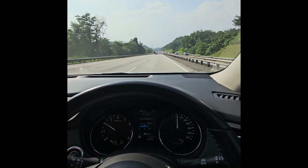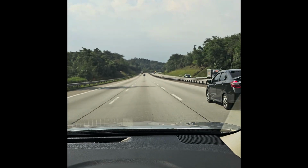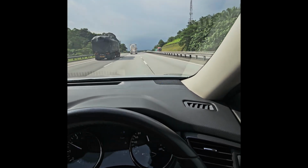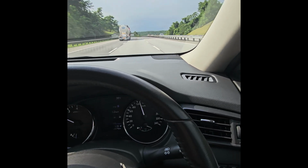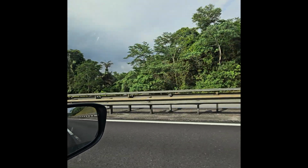Driving in Kuala Lumpur was a bit tricky with narrow roads and lots of traffic. But once we got onto the highways, the drive became much smoother. The highways in Malaysia are excellent with speed limits of up to 130 kilometers per hour. However, our car felt unstable at higher speeds, so we decided to keep it at around 100 kilometers per hour.